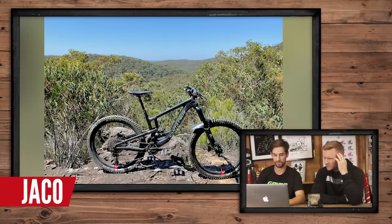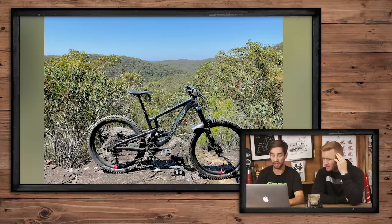Jayco riding a Santa Cruz Nomad. That looks like it's out in Australia, judging by the blue gum trees. Terry Hills, New South Wales, just moved to Australia from South Africa. Stellenbosch. What? You moved from there for us? Nice. Great trails in Stellenbosch, but discovering some great trails here.